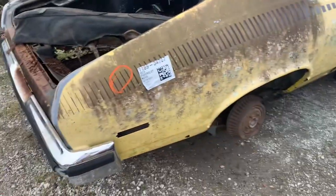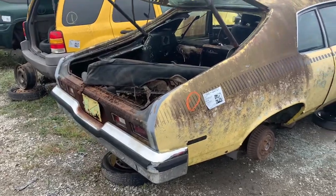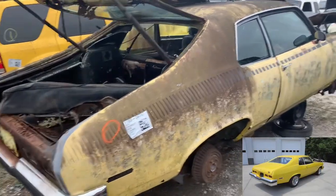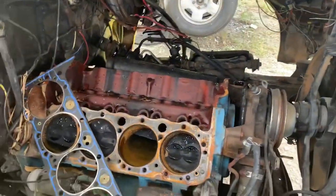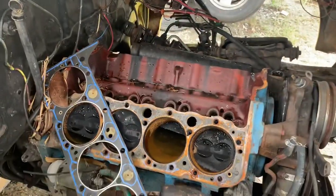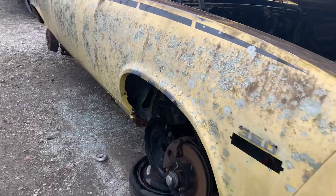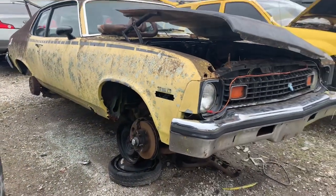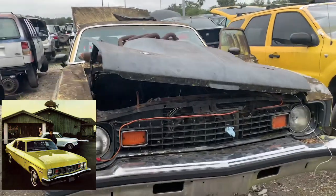So again, a rare car here at the junkyard in Largo, a 74 Chevy Nova liftback. Was obviously someone's hot rod back in the day, and a pretty cool car. Again, small block there on the seat, and another small block still under the hood, which is, you know, kind of sad. It did have a lot of rust, but pretty cool old car, and kind of sad to see it here in the junkyard.